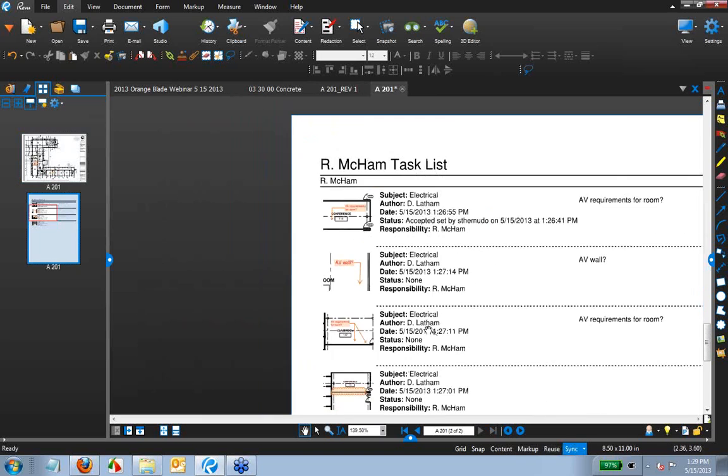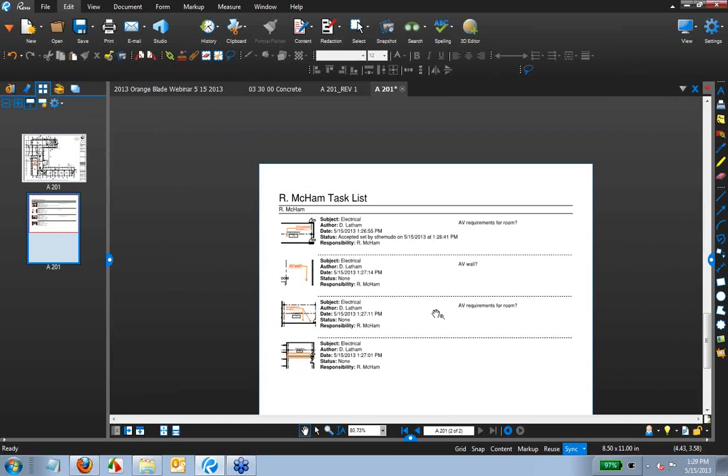Great thing about this summary as well, if you're in the construction field and you have to create, let's say, an inspections list or a punch list that you need to then send out to your subconsultants or subcontractors, this list is nothing more than a PDF. This PDF can be viewed in Revu or other PDF viewers like Reader. These hyperlinks will also still work in those other PDF applications. It's all based on that PDF standard.